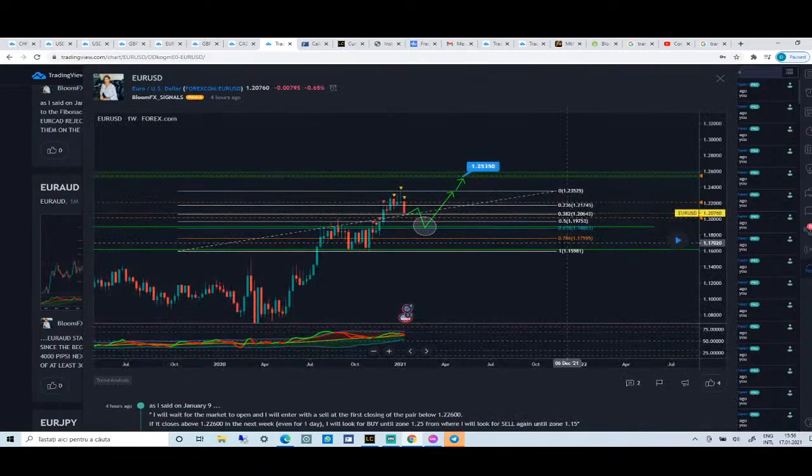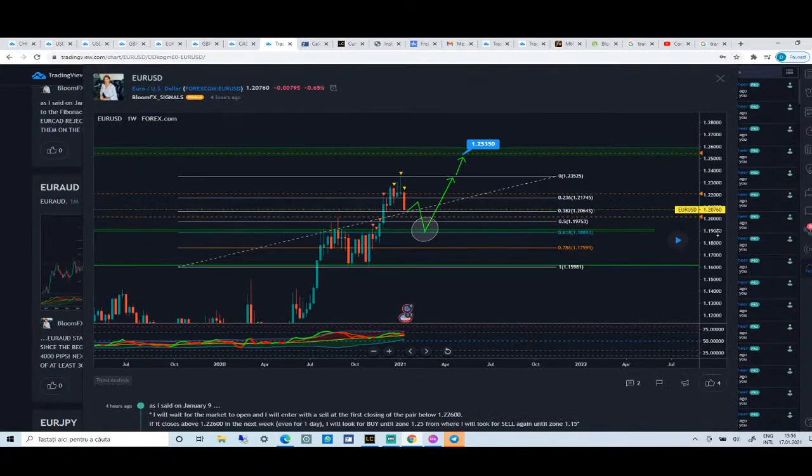Let's go further to Euro USD. For Euro USD I will wait for the market to open and I will enter with a sell at the first closing of the pair below 1.22, and if it closes above 1.22 in the next week, even for 1 day, I will look for a buy until the zone of 1.25, where I will take a sell again until the zone of 1.15.